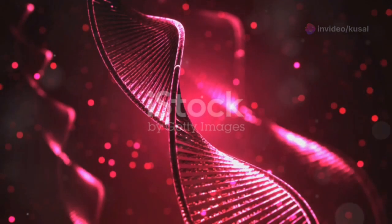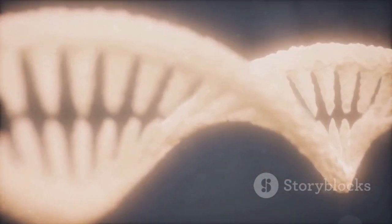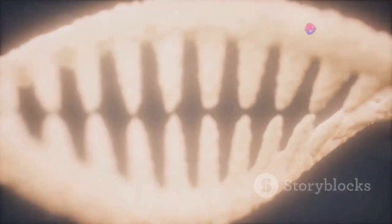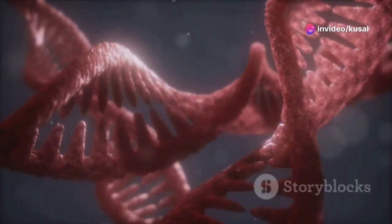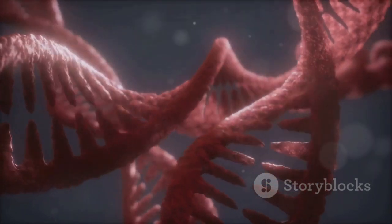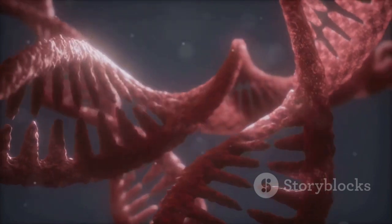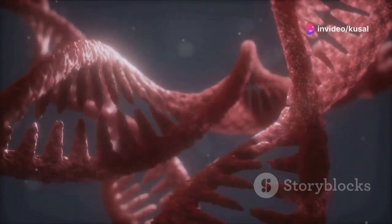The process starts when an enzyme called RNA polymerase finds a special region on the DNA called the promoter. Think of it like the start here signal in the recipe book. RNA polymerase travels along the DNA, unzipping the double helix and reading the instructions. It uses this information to build a copy of the gene called messenger RNA, mRNA. It's like making a photocopy of the recipe.